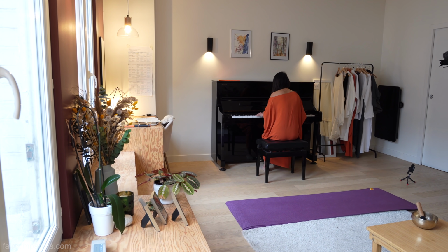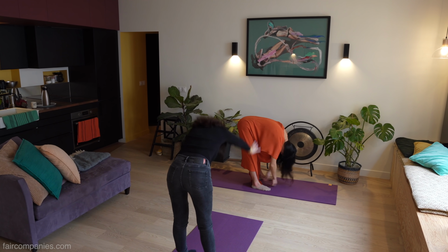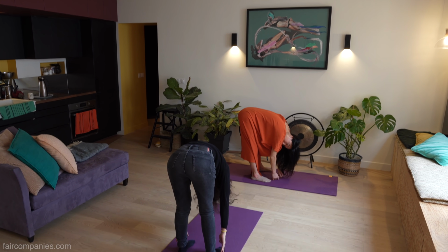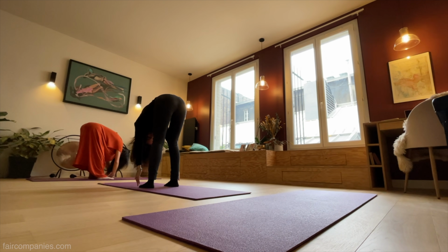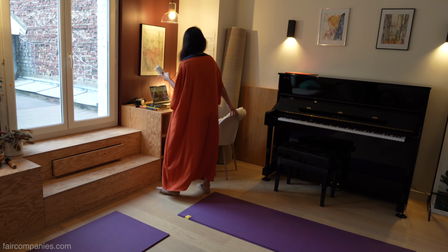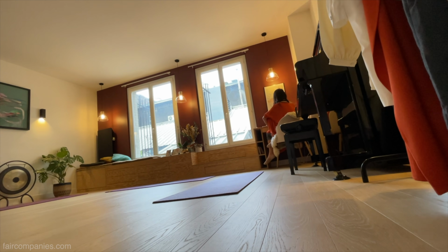She had to use the space for giving piano lessons. As you inhale and as you exhale, really relax the head and the neck and everything. Giving yoga classes. Inhale up, exhale down. Working at home. So she wanted a nice space that she can use differently during the day.